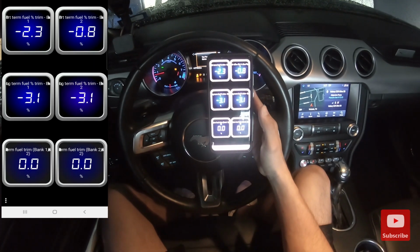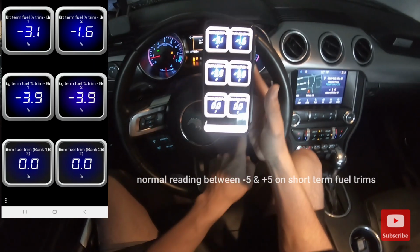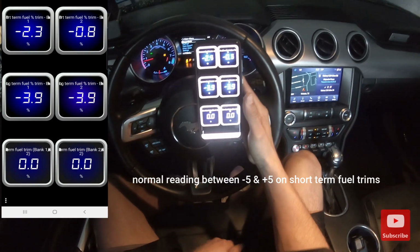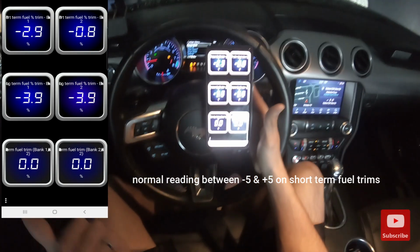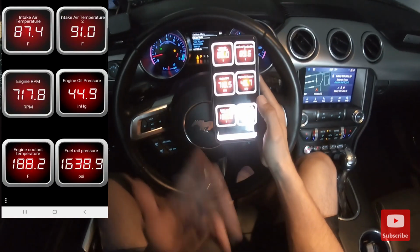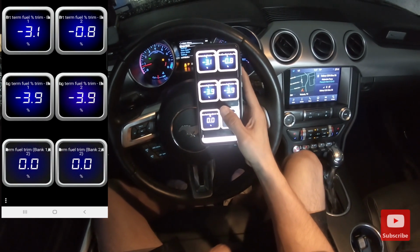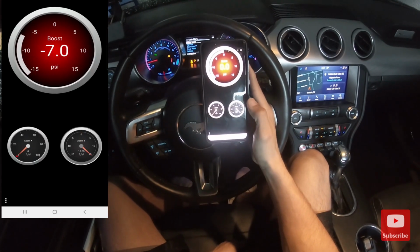So I have these set up so that if the car is running too lean, I can know beforehand. This kind of tells you if your air fuel mixtures are good, whether it's running too lean or too rich. Everything's looking good here, so I usually keep it on this screen, but I'll switch over right before a pull or before staging just to look at this. But then I have my boost.